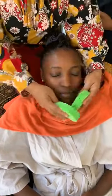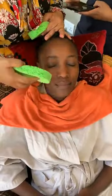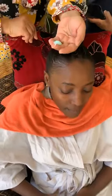So this is the model. When you want to do the facial, you clean. This is natural skin. So I do scrub for her. Okay, this one is scrub.